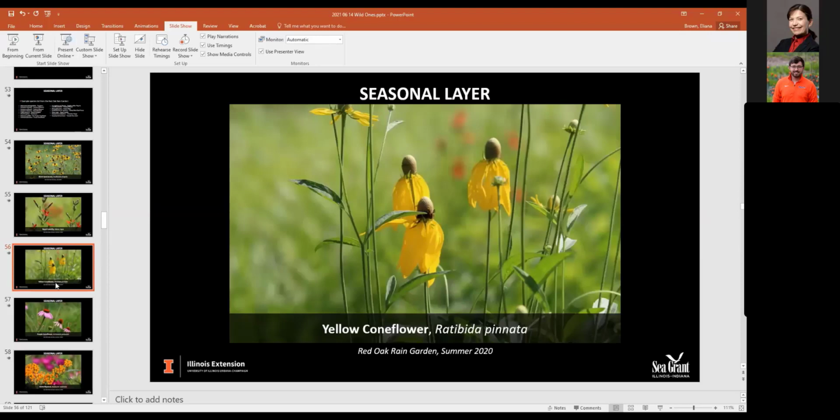Sure. So I think I was talking about purple poppy mallow when I was bringing that up, but I saw this yellow coneflower, gray-headed coneflower, whichever you prefer, and this actually probably paints a better picture. This is a species that is notorious for reseeding successfully, but it is a beautiful native plant, and so I really wanted to try this one out in the garden.